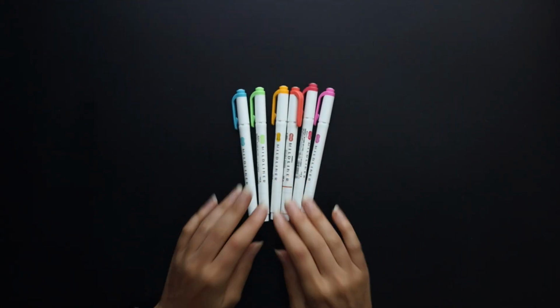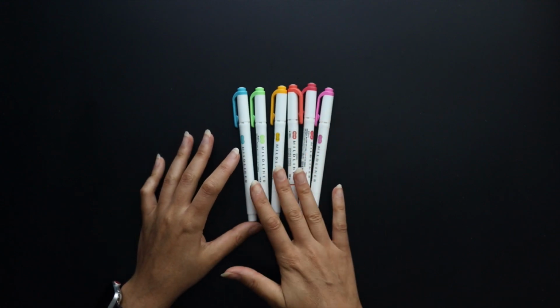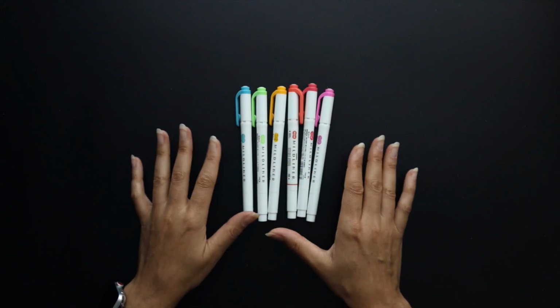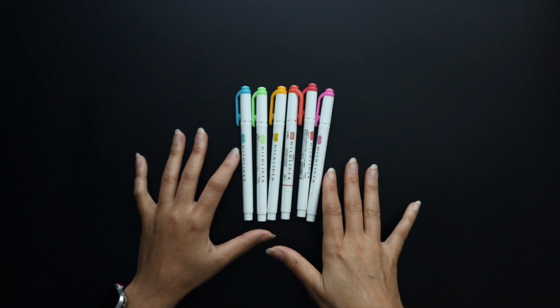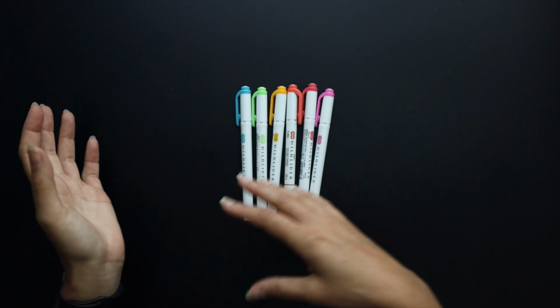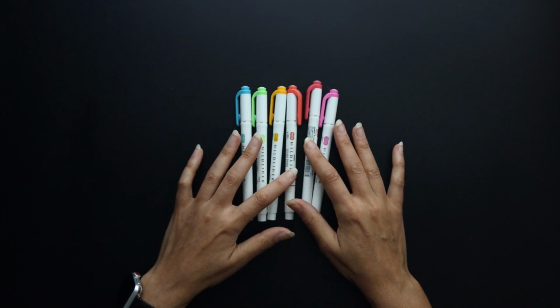Next up, we have some mild liners from Zebra, and these again are an essential to me. I use them a lot to make check boxes on my spreads, and having a variety of colors really makes it easier for you to match your styling. So if you have certain colors on your spread, to have the right color pens just kind of helps.